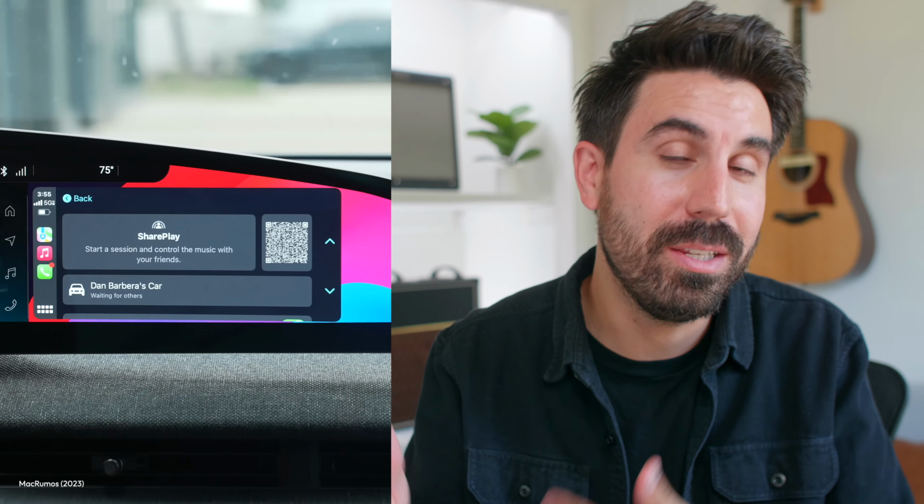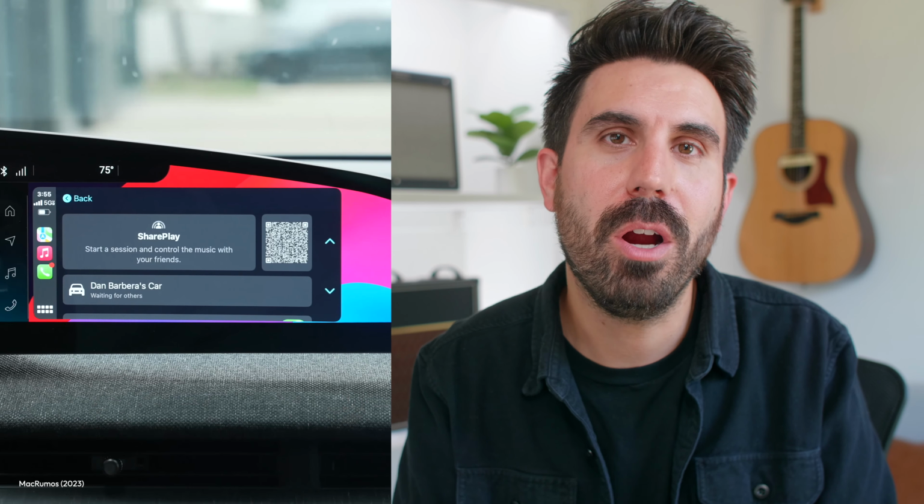But if you have friends in the car and y'all are going somewhere and you wanna share Apple CarPlay and contribute songs and request songs and all that, you can do that through a QR code built into CarPlay now. You can request, you can change the order, all that stuff. Maybe I'll make a video just about Apple CarPlay, SharePlay.